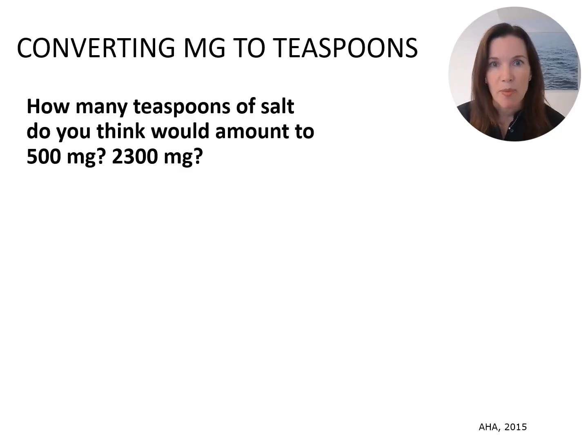So earlier on, we learned that it only takes around 500 milligrams per day of sodium to keep the body running properly. Just take a minute for fun and think about how many teaspoons of sodium you think would amount to 500 milligrams. And how many teaspoons of sodium do you think might be the equivalent of that 2,300 milligram target that we're all supposed to be keeping under?